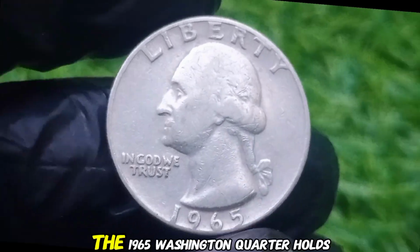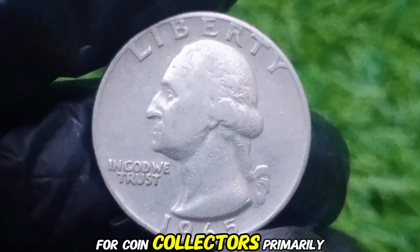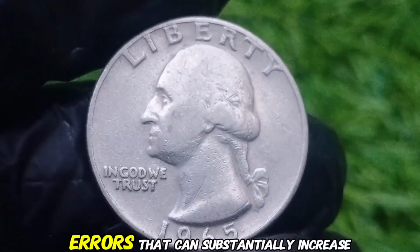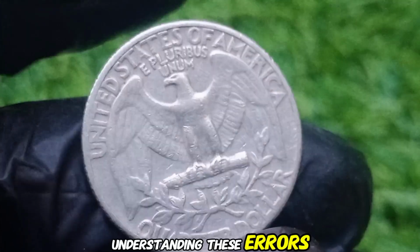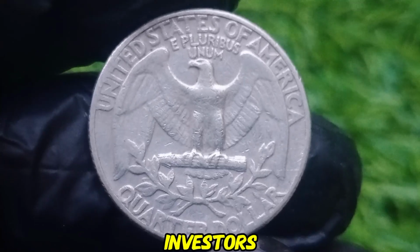On to the interview. The 1965 Washington quarter holds significant interest for coin collectors, primarily due to several rare errors that can substantially increase its value. Understanding these errors and their values in today's market is essential for enthusiasts and investors.